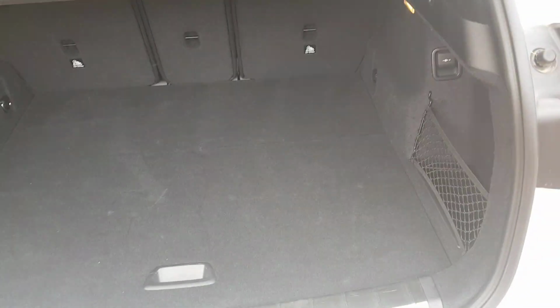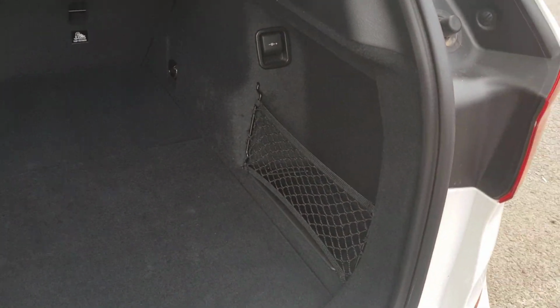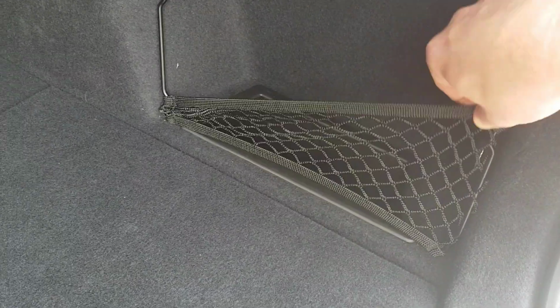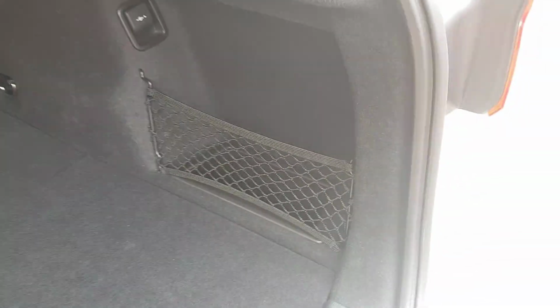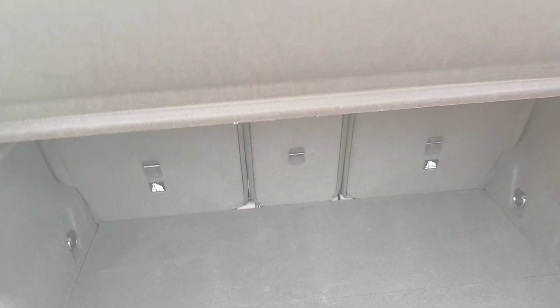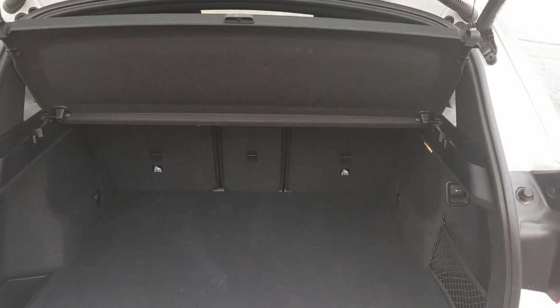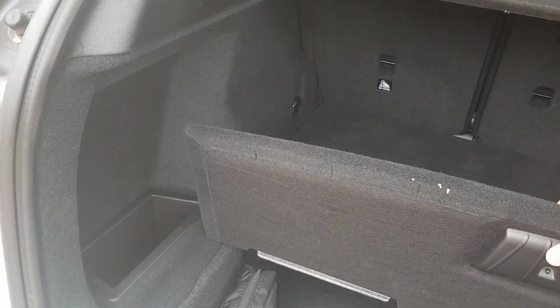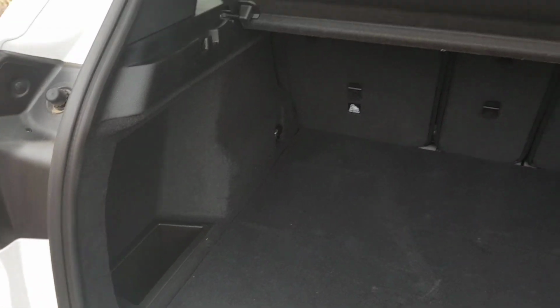One little feature I did like that was quite cool: I bought a 6-pack the other day and I found this little net here that was already down, and when I put the 6-pack in there, this actually lifted up and held it in there perfectly. Charging point as we expect, one light. This little parcel shelf cover does come off and you can store it elsewhere, including under here, which is pretty cool. And it comes with a standard first aid kit.